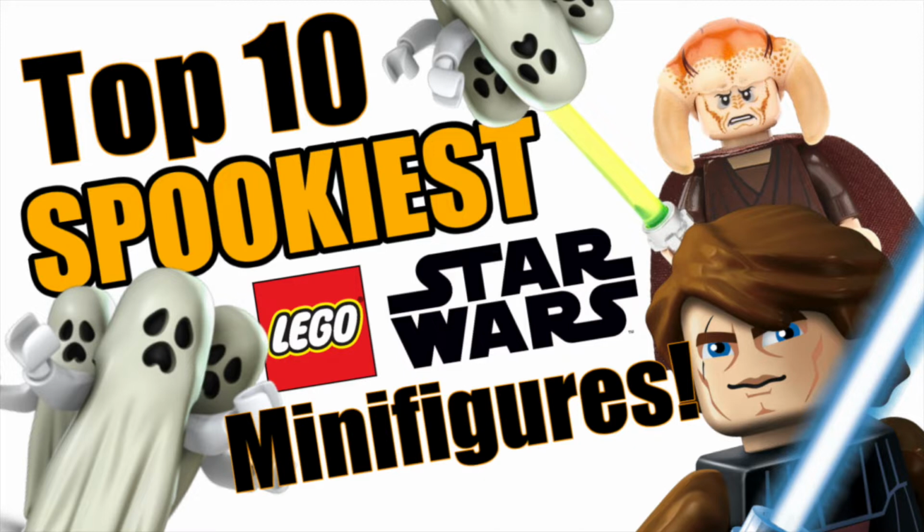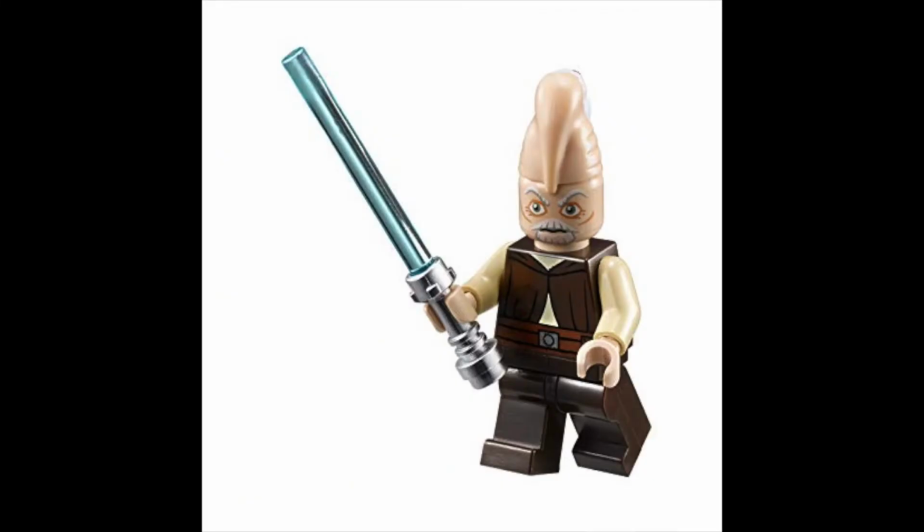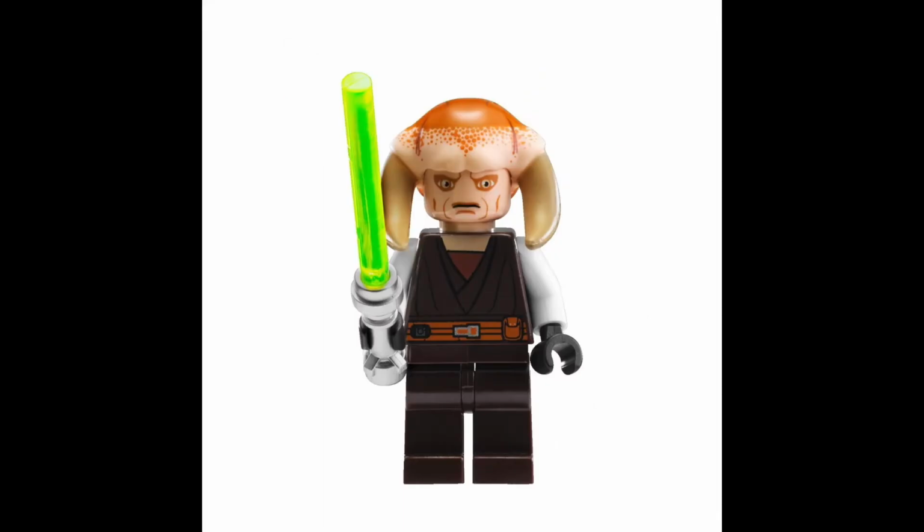But yeah, guys, let's just start off with number 10, 9, and 8. Pretty much just to be all the Clone Wars Jedi. So pretty much Clone Wars Ki-Adi-Mundi, the Clone Wars Saesee-Tiin, and then the Clone Wars Anakin, I feel are the three spookiest out of the Clone Wars wave.